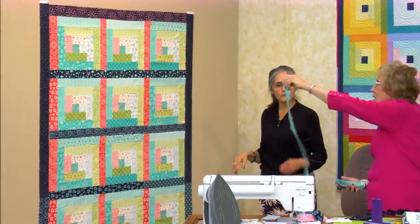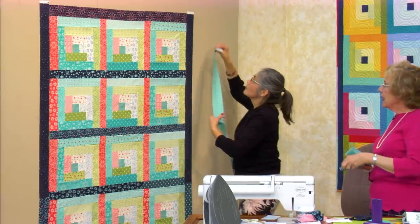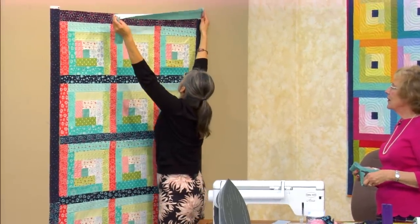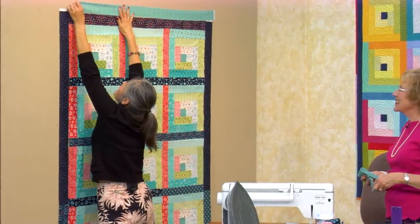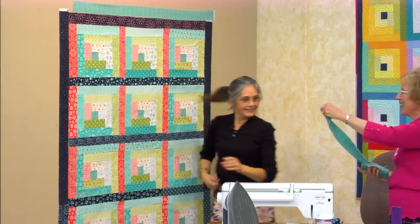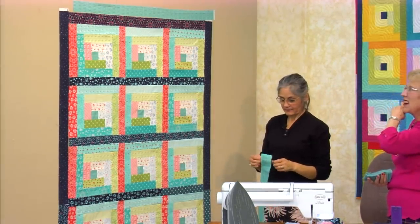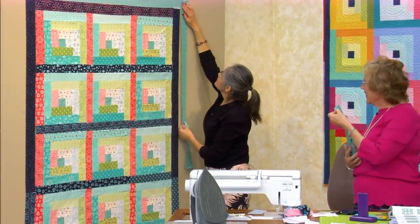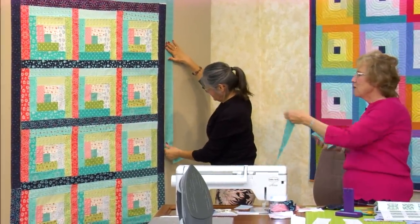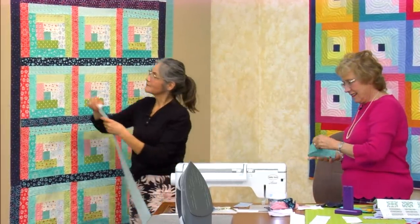Okay, now these are the 2.5-inch borders. Start with the top and the bottom. Whoa. Teresa's gonna be really tired, huh? Okay, at the bottom. Actually, once they're sewn, I don't even know. They're not gonna fit because I put those extra. I'm gonna have to piece them, huh? Yeah, and down at the bottom, that's the directions: they do top and bottom and then sides.